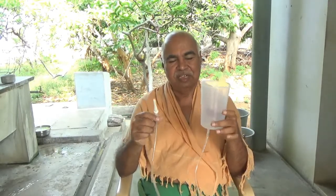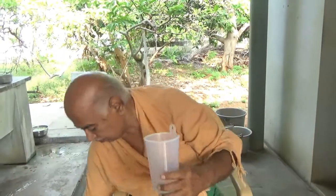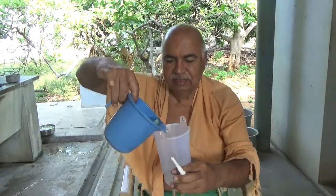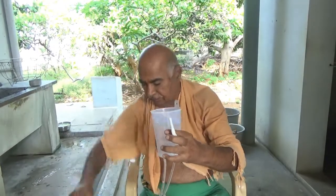How do you use this enema can? Now we can show it. You put it in your bathroom, fix it like this, and pour water into the enema can. After pouring the water, you close the nozzle, rub some coconut oil on the nozzle, and it has to be introduced into the anus.